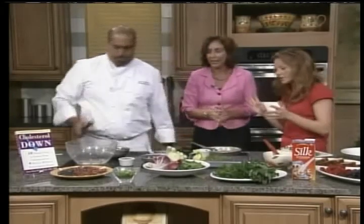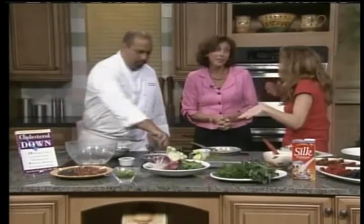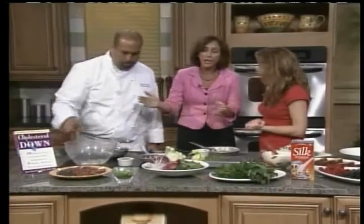So basically what you're saying is by the foods we eat, we can lower the cholesterol. That's correct, if you eat the proper foods. And each one has a different mechanism for lowering the cholesterol. So the idea is to combine them, which is what I go through in my book.